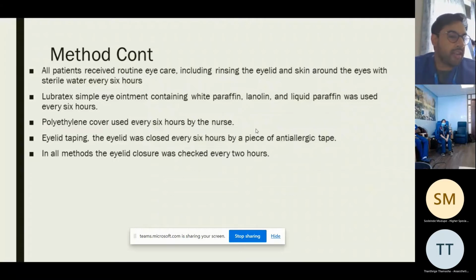So if they were randomized to the simple eye ointment, they received the white paraffin, which was used every 6 hours. The other one with polyethylene cover had to be changed every 6 hours. And eyelid taping, they had to be changed every 6 hours as well. In all methods, the eyelid closure was checked every 2 hours to ensure that the eyes hadn't opened, or if position had changed, the eyes hadn't changed position in that period of time as well.